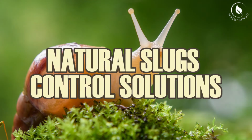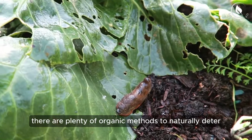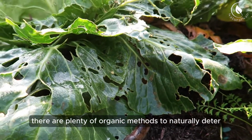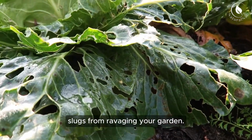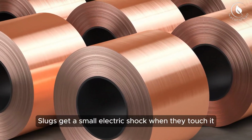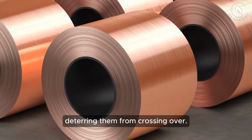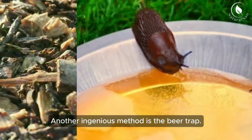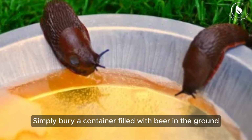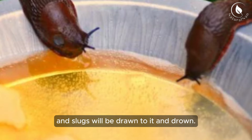Natural slug control solutions. Now, let's talk solutions. There are plenty of organic methods to naturally deter slugs from ravaging your garden. One popular option is copper tape. Slugs get a small electric shock when they touch it, deterring them from crossing over. Another ingenious method is the beer trap. Simply bury a container filled with beer in the ground, and slugs will be drawn to it and drown.